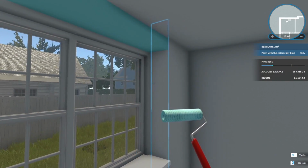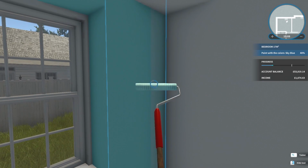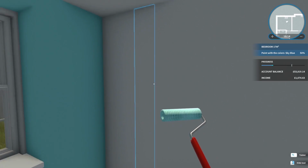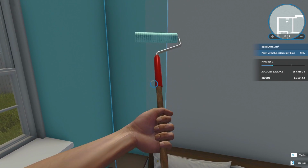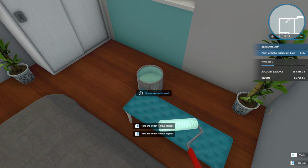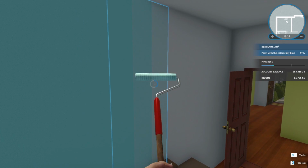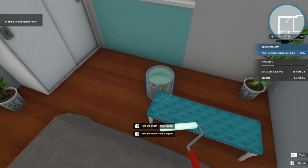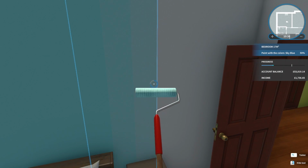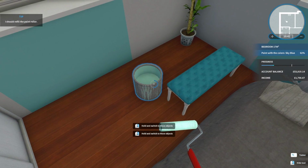Have I done round the window? Not yet. Okay, nice them up there. Just go into the corner. Ooh, this is going to use a lot of paint in this wall. But yeah, it's quite handy that at least now it gives me a full five stripes and one fill. Oh, that didn't go all the way. Yeah, ended up with a little weird one there as well.